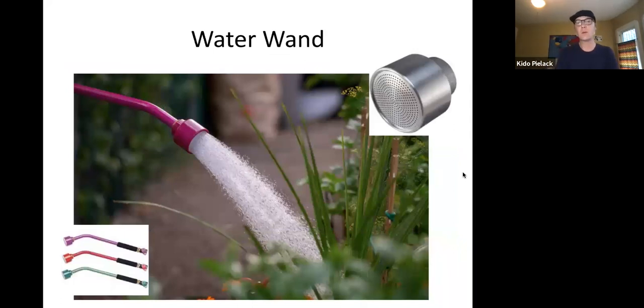And then here is probably the best option for hand watering, the watering wand. So you can see up in the right here, these have what we call a breaker on it. That breaks the water stream up very much like a rain shower. So it's very gentle, but it can do a decent amount of volume at once, not like a fine mist.